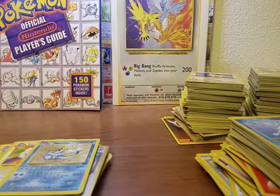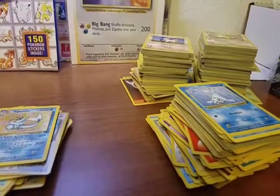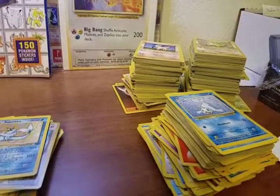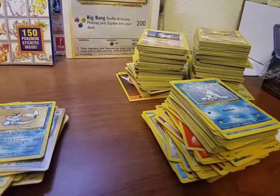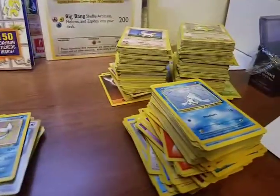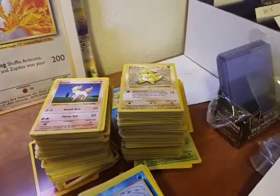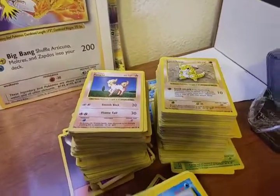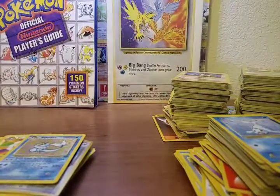But what do you guys think? I only paid $100 for this whole set, and there's, I'd say, maybe 50 to 75 cards that weren't Shadowless. So I probably have 500 to 530 Shadowless cards here, plus a couple Japanese and holographics. Shadowless cards in this condition, I might even have some of these graded. They're in superb condition, and just giant stacks of them.